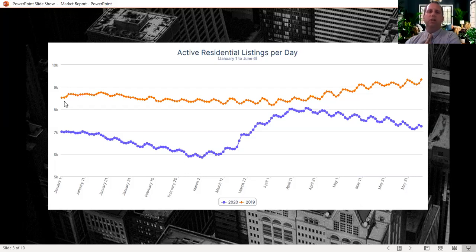Now, the colors do change, so instead of orange, which illustrates all of 2019 in the following slides, blue is 2020. So as you can see, I'm going to go ahead and skip forward. You can see where our market has just been so far apart, but then we came pretty close, and now we are drifting back away.